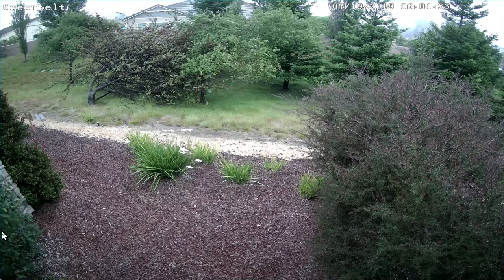A little after 6 in the morning on July 19th, three coyotes went by my security camera. They're about 8 seconds apart. Usually when they're hunting, they're 15 seconds apart, so these guys are probably just going somewhere. There's the tail of one of them. He's waiting for his buddies. Now he turned around and he's going across.